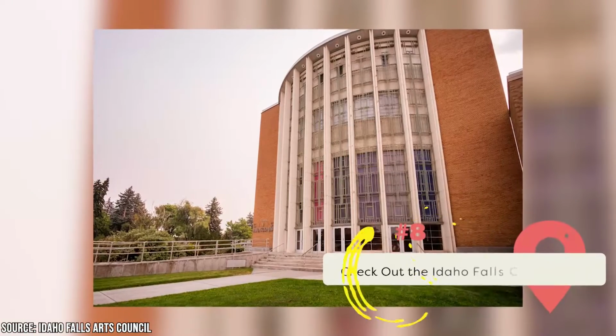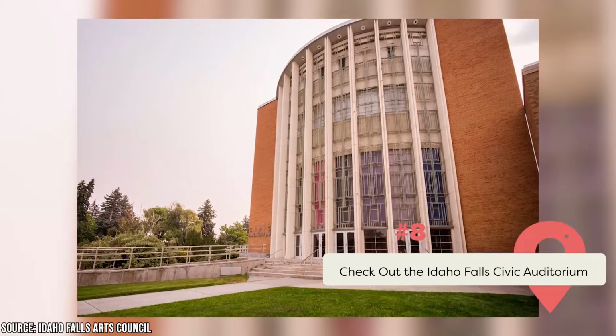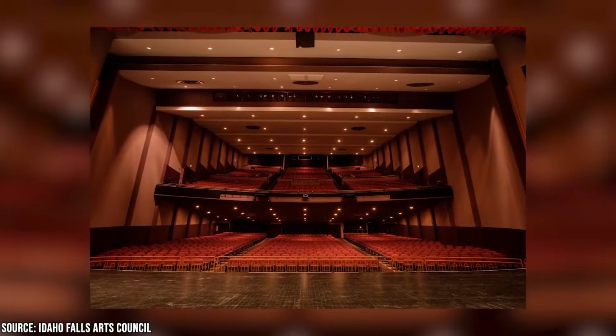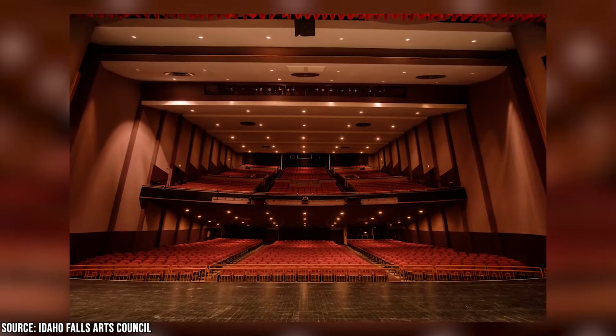Check out the Idaho Falls Civic Auditorium. If you've got tickets for a live event in Idaho Falls, chances are it's being held at the Idaho Falls Civic Auditorium. This auditorium has housed its fair share of celebrities over the years and continues to be the preeminent venue in the area for putting on a show.